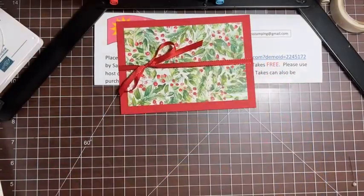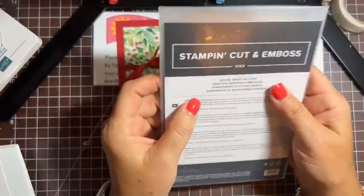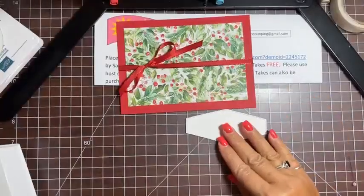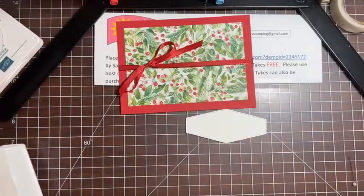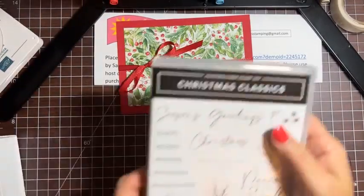All right, next we're just gonna take, this is from the Nested Essentials dies. It's this die right here. So we've die cut that, and this is the white because we've got a pretty pure white box, right? So I wanted to use the basic white cardstock.